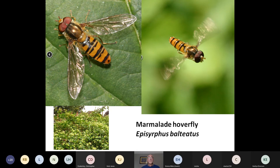And every now and then, the last time this happened was about 10 years ago, you get these absolutely massive migration events, and the country will be full of little yellow and black hoverflies, many of which will be this species known as the marmalade hoverfly, Episyrphus balteatus.